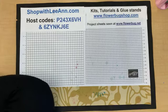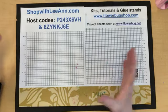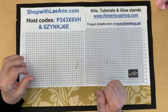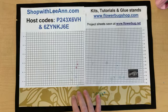It's so fun to create with just choosing a few products and creating with them and sticking with like one stamp set or something. Yeah, thanks, Susan. I'm glad you like the calendar.